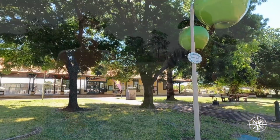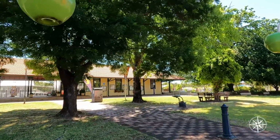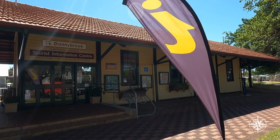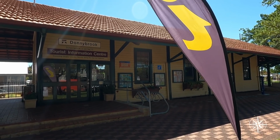Okay, the other highlights in town is really just the streetscape. It is such a beautiful old town, lots of old heritage buildings, and the Visitor Information Centre is actually located in their original railway station. So you can head in there as a first port of call to get all the information of what to do, what to see and where to go. And lovely ladies in there that will share some of the region's history and, of course, places of interest.